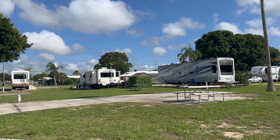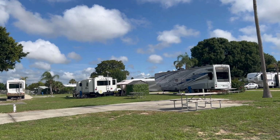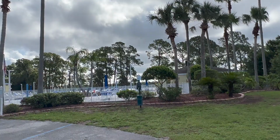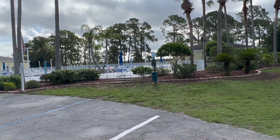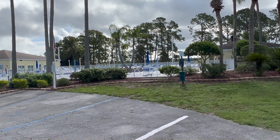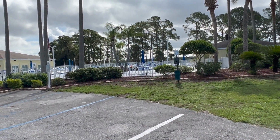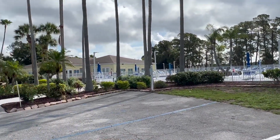Like look at that shed. They put on some fake ivy. It's pretty cool. And another Starlink. Awesome. So I've made it back to the other pool. This is the better pool in my opinion. You'll see there's a dog station. They're everywhere in this place.